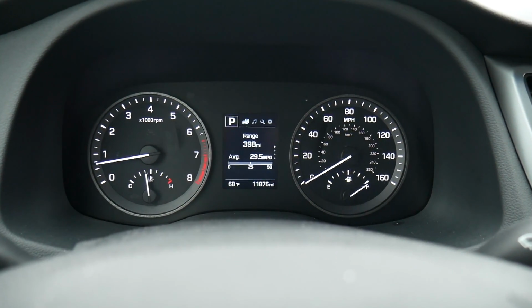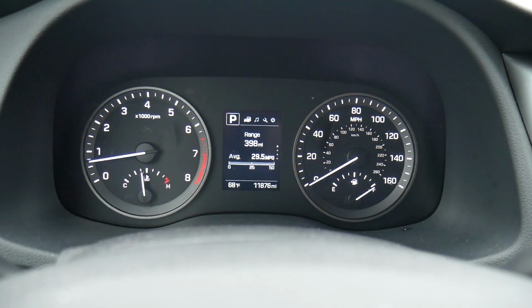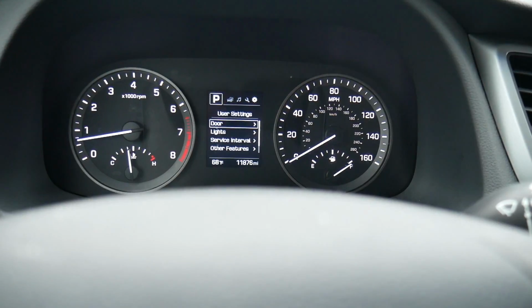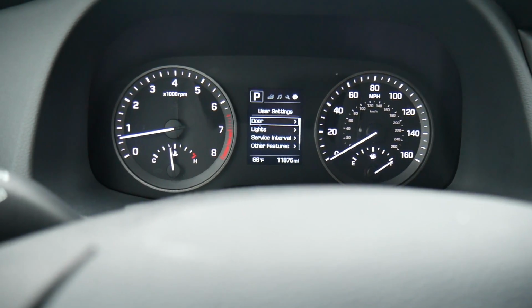Up top you get a nice sized gauge cluster, 2 big dials, and then a small digital display right in the center. There's not a tremendous amount of information available on the center screen, but enough to get by.